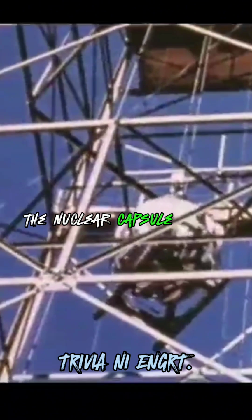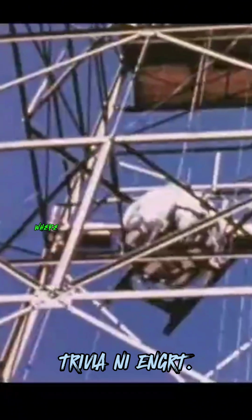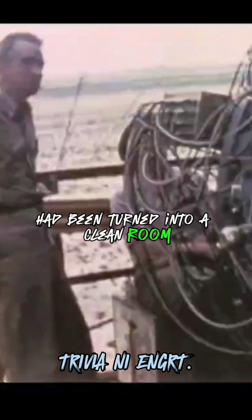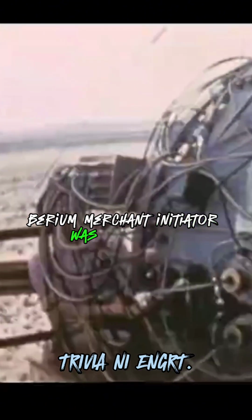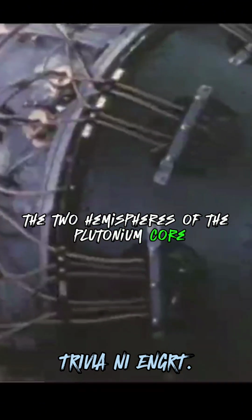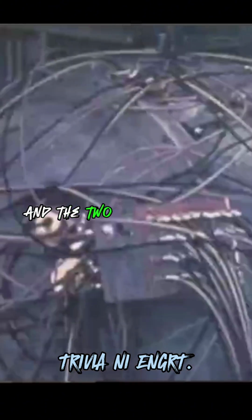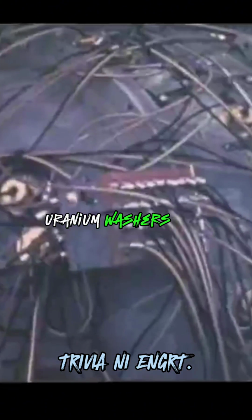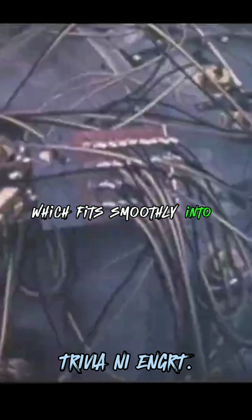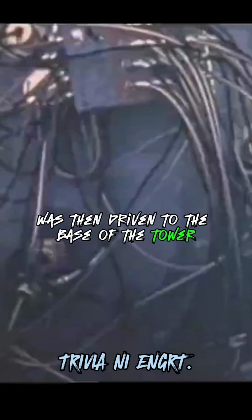Assembly of the nuclear capsule began on the 13th of July 1945. At the McDonald Ranch House, where the master bedroom had been turned into a clean room, the polonium-beryllium Urchin initiator was assembled, and Louis Slotin placed it inside the two hemispheres of the plutonium core. Cyril Smith then placed the core in the uranium tamper plug, or slug. Air gaps were filled with 0.5 mil (0.013 millimeters) gold foil, and the two halves of the plug were held together with uranium washers and screws, which fit smoothly into the domed ends of the plug. The completed capsule was then driven to the base of the tower for the test.